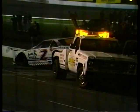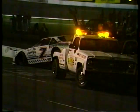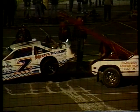Well, you see the wrecker picking up the back end of Kerry Boyd's car 2. They had to pick it up and set it down off the wall here on the front straightaway at Highland Rim Speedway. There's the shot I wanted to see right there. You can see how they had to pick the back end of that car up. The Sherman Trucking car 2 out of Ashland City, Kerry Boyd. And they eased the car down on the track. Track officials are there, and we'll see about the damage.